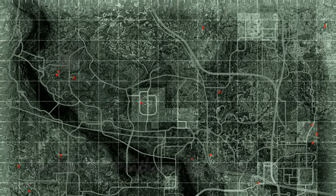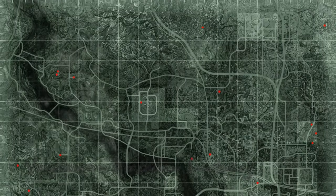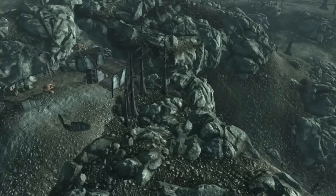A unique Gatling laser is for sure a way to make Fox feel a little envious. Vengeance can be found in the Deathclaw Sanctuary. Make sure you're prepared to retrieve this one.